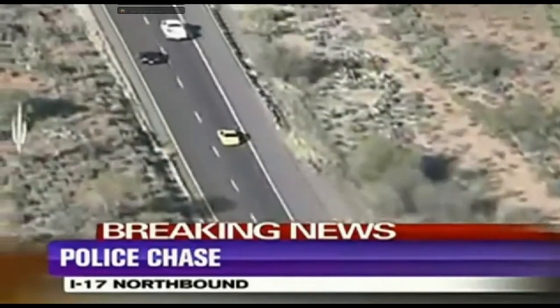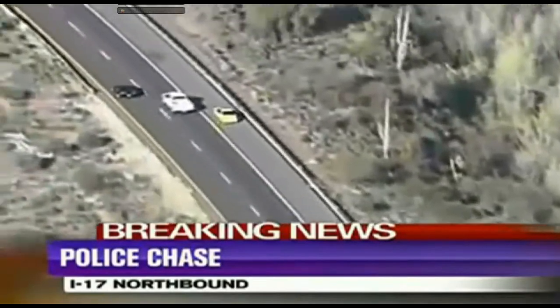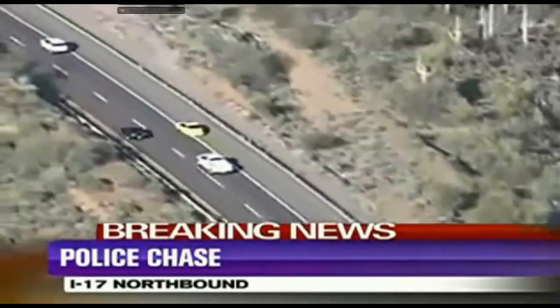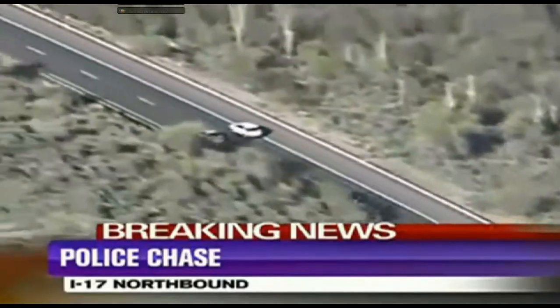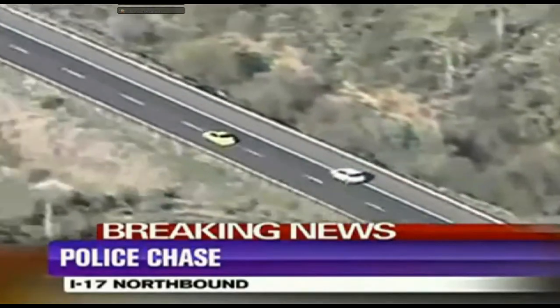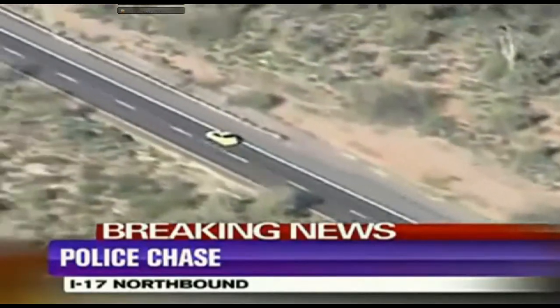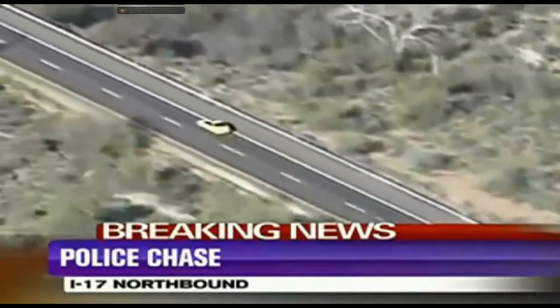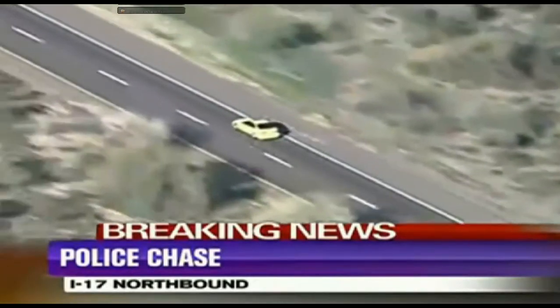You see a situation coming up right now. We've got 2 cars. And again, the driver going off the right side shoulder, making a very dangerous move to get on that shoulder. You know, there's a lot of debris on those shoulders a lot of times, and that can cause a lot of problems for anybody traveling at a high rate of speed. You lose tires, that sort of thing. It's all possible. This yellow Honda Civic, originally we picked up the chase at Peoria and I-17.